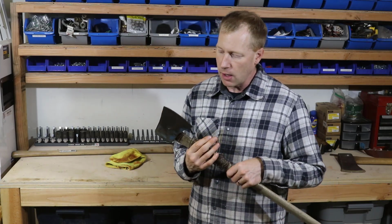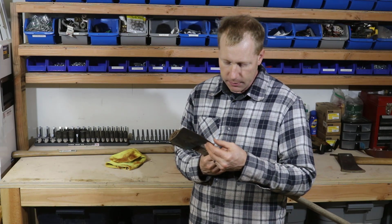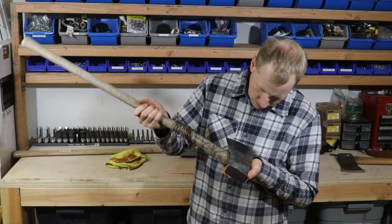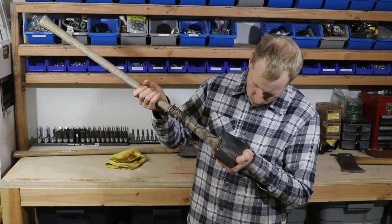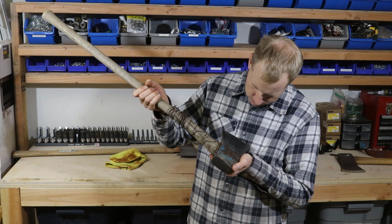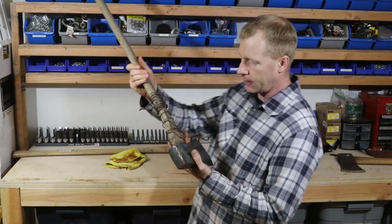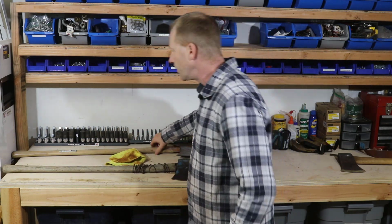So it might not have been taken to a bench grinder too much, although it does unfortunately look like it might have been. So hopefully the edge, the temper hasn't been destroyed from overheating. And then on the other side here, it's got a 4 stamped into it and then something else, I don't know, an A or something, and a little bit of a block there. So this one definitely will be a cool one to fix up.